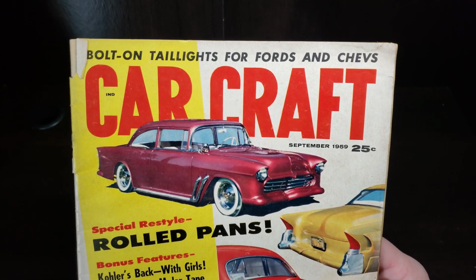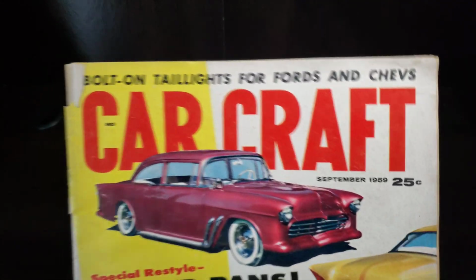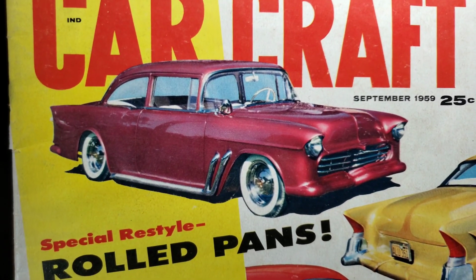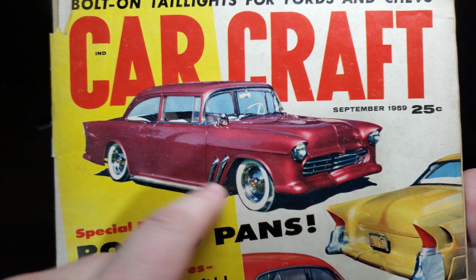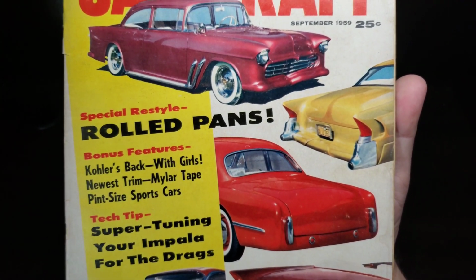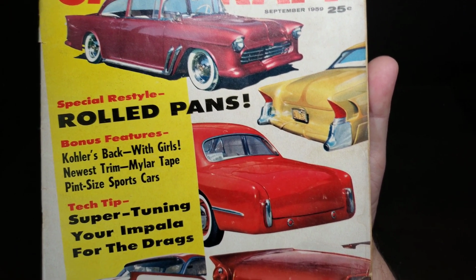Car Craft, September of 1959. Bolt-on taillights for Fords and Chevs. That's a good looking Tri-5 there. Love those fender pipes on that candy red paint. Really looks sharp. Special restyle, we got rolled pans.